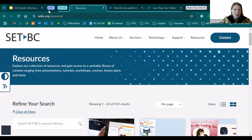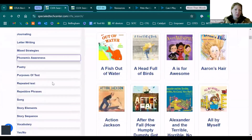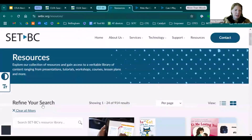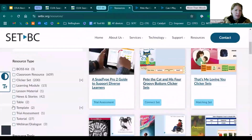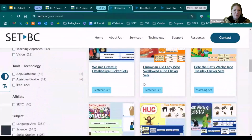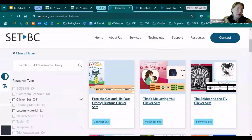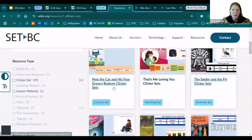So from the book collection page with SETC, we have this link over to it, and that link has some embedded filters so that we can find the clicker sets. Here's another way to do it. We can choose SETC as an affiliate. That's probably my favorite way, but I recognize that SETBC has so many more clicker materials, so you might also want to just look for clicker materials using that filter. That is how I am using SETC as an affiliate to narrow down our clicker sets related to the book collection.